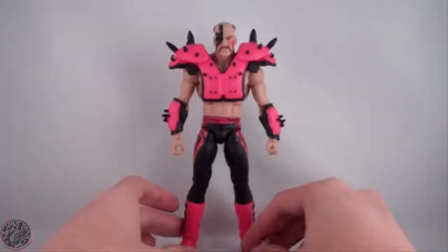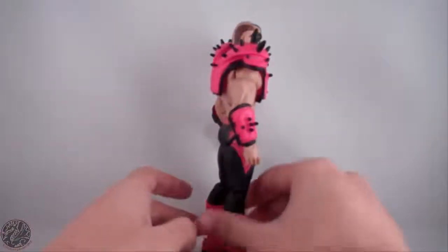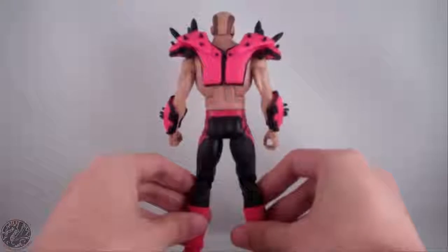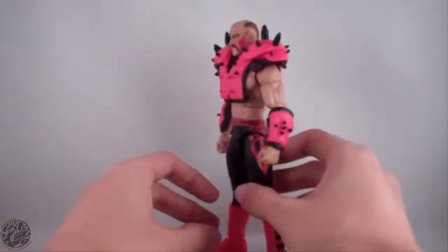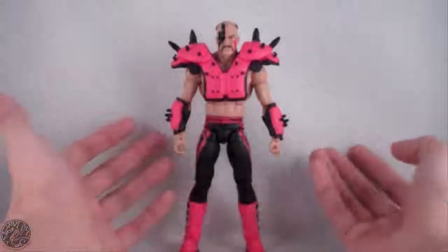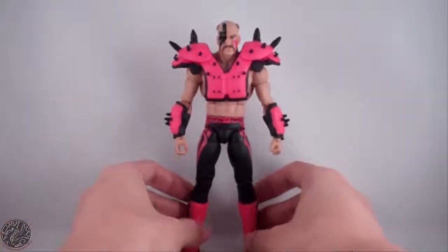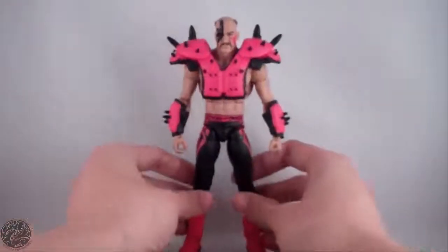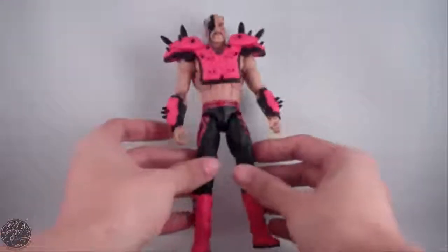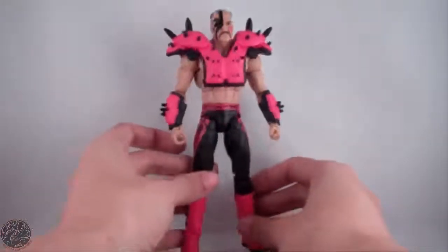And so here we have Road Warrior Hawk out of packaging. Now let's get a good 360 of him. Really excited I have this guy. I was really looking forward to owning the Legion of Doom. I wasn't too fond of their first release attire. I understand it's like their AWA gear, but I was really looking forward to the Legion of Doom gear. This red is really iconic and brings back so many memories for me.